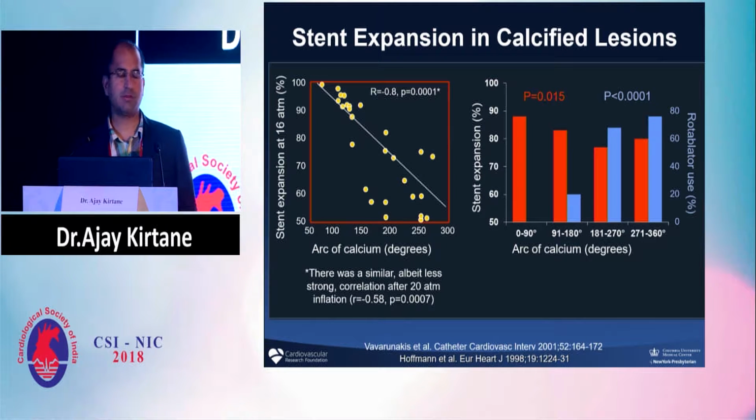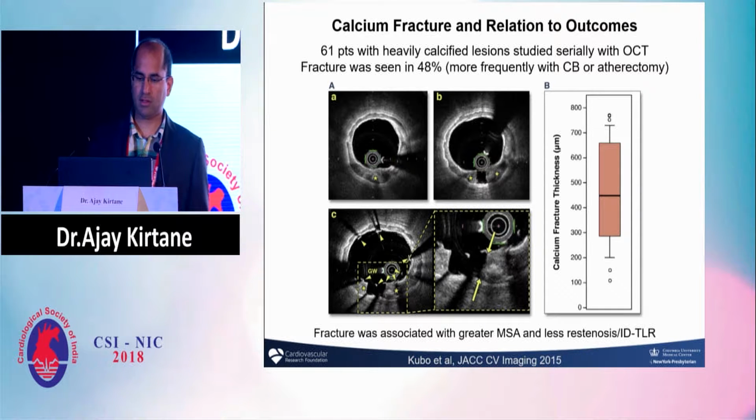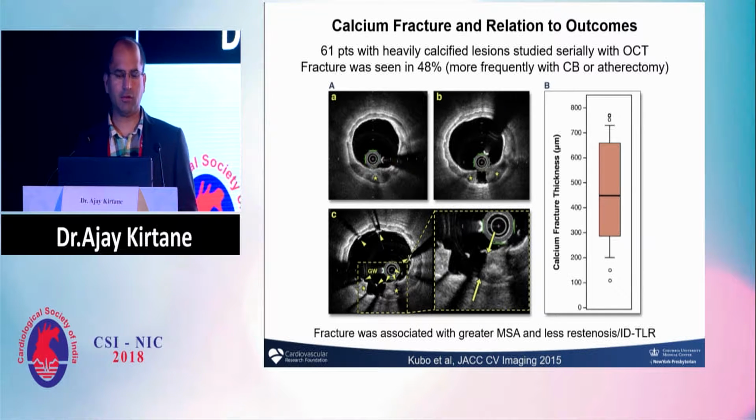And the reason for this is because basically as you get more and more calcium, it's a rock, and so the stent tries to expand and it simply can't do it. Ziad mentioned a little bit about fracture. This is an imaging study from Japan, and this was also shown in the main hall yesterday, that basically if you achieve fracture, you can get better expansion of the stent.